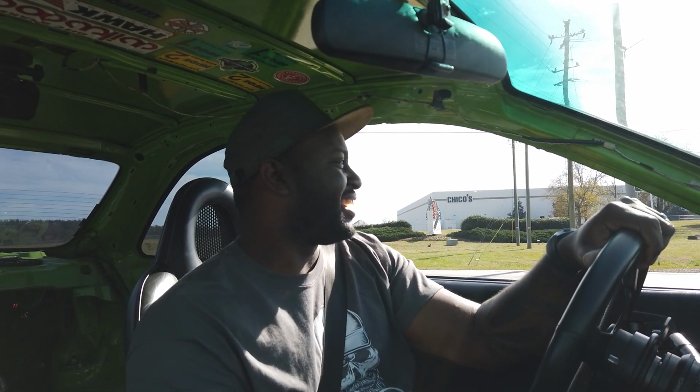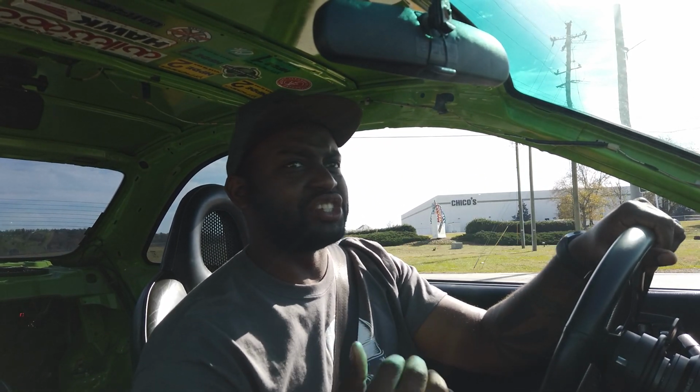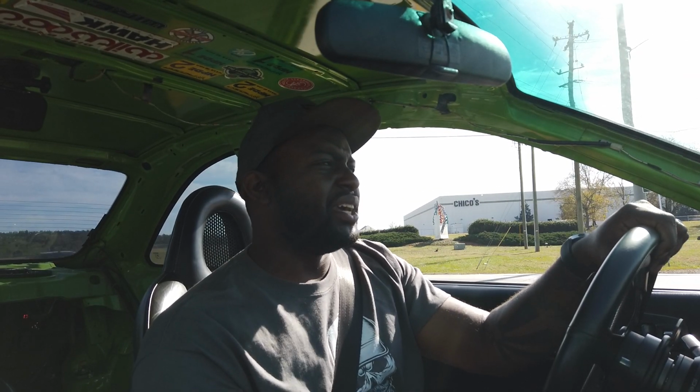My first pull and I nailed all those gears. I didn't think I was gonna do that. I could have gone a little bit higher in the RPMs. I think I shifted right at 8. He said redline's just before 9. But I'm gonna hit 9 this time.